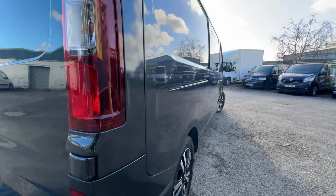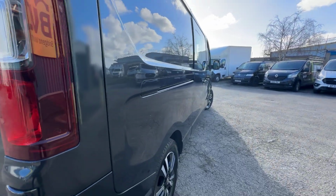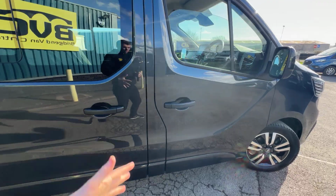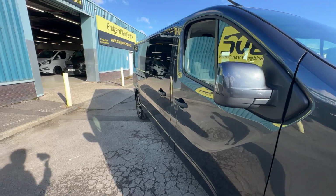Looking then down the driver's side of the vehicle, this is where we like to look in these reflections, look at a bit more of a dynamic angle, looking down the side of the vehicle, looking for any ripples, signs of previous repairs, and I say it's a good place to look for dents, scratches as well.